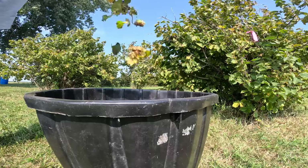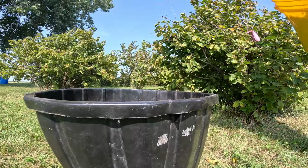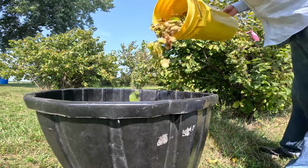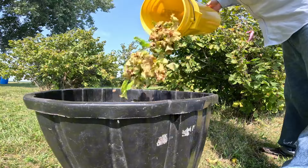We're filling buckets and tubs and 55-gallon drums full of hazelnuts. But it's time to get them in the drying bins and safe from the squirrels and blue jays.